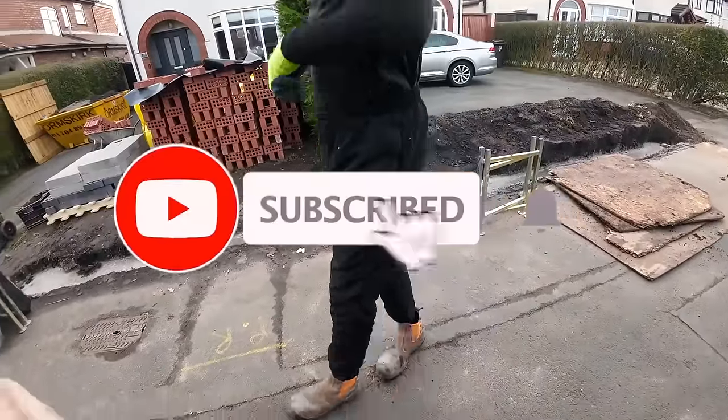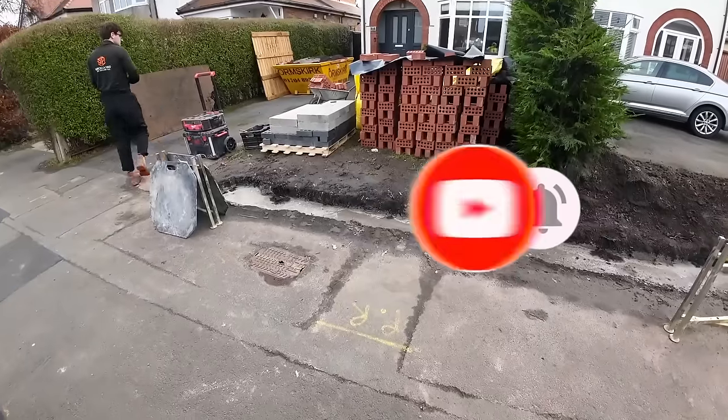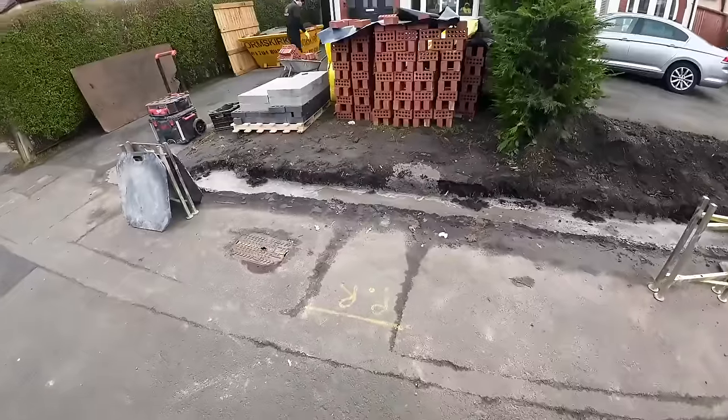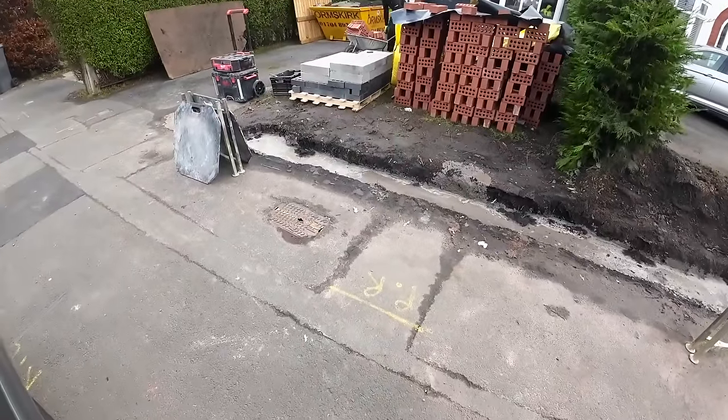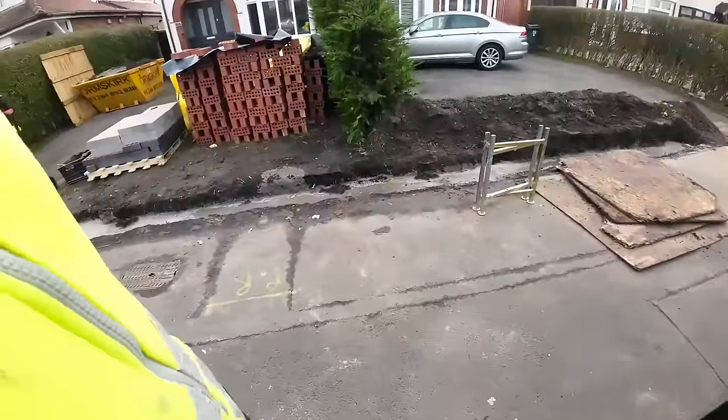So we're back. Stuff's been delivered by Fairwoods. There's the blues, there's the blocks, sand's behind the bricks. Everything's bone dry. Alex uncovered everything. We're going to start loading out. A lot of the crap bricks have been sorted into one pile, so we're going to put them on the bottom course. Sorry about the wind.